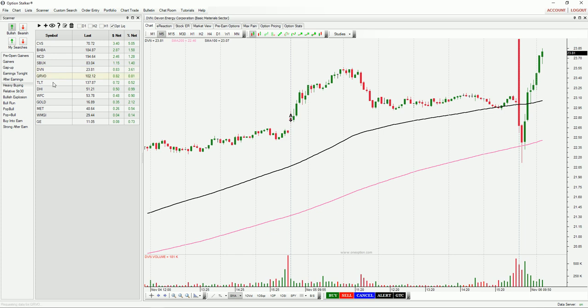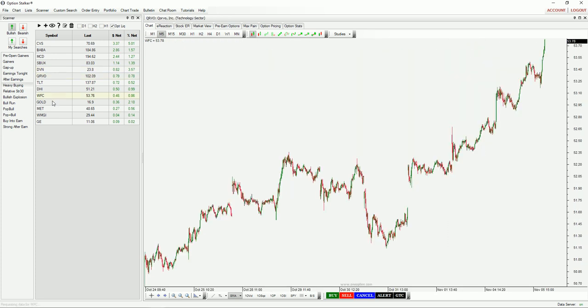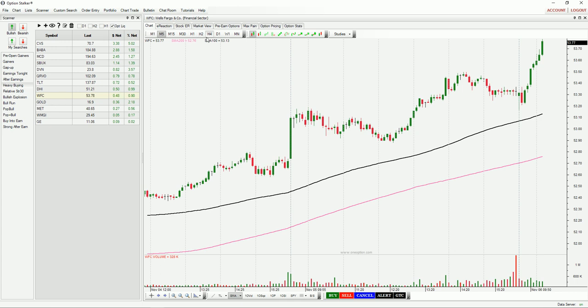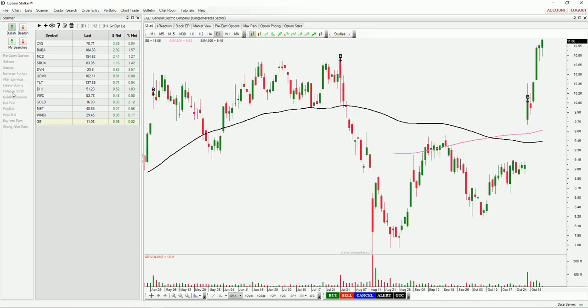DVN after earnings, we'd mentioned that one, needs to get above a major moving average. Just taking a look for big volume spikes here. WFC, Wells Fargo, really starting to climb. Bank stocks have done real well. Cyclicals have done very well. Chinese stocks are also doing very well. So that's our heavy buying search. Found a couple of nice picks in there.